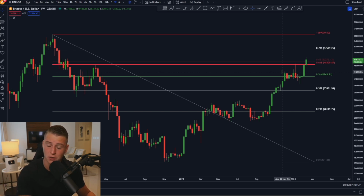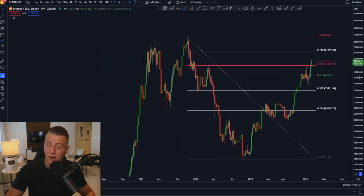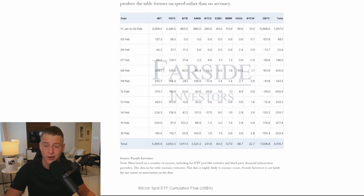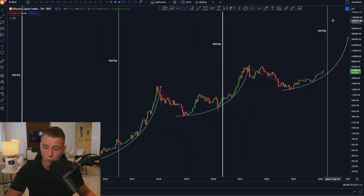If it closes above 0.65, I've said it several times before, if we get a retest, I'm going to be opening up a new trade here. But this would also literally confirm the bull market stage, because this is Bitcoin breaking above the golden pocket resistance, and after this there's not a lot of resistance left for Bitcoin. Especially with these large amounts of ETF flows, I won't be surprised if Bitcoin pushes up way higher than we're expecting.